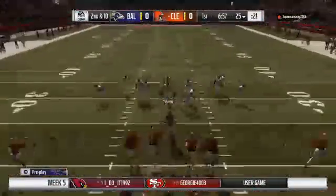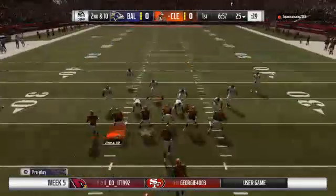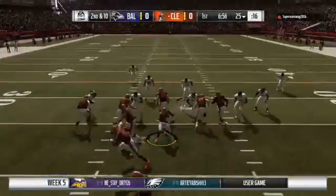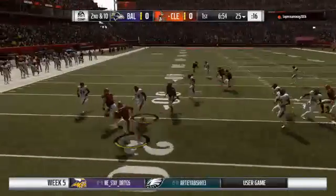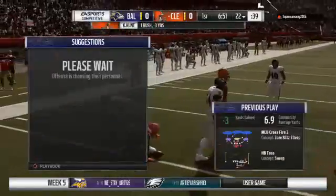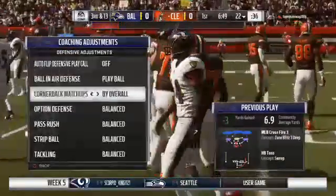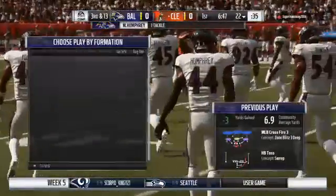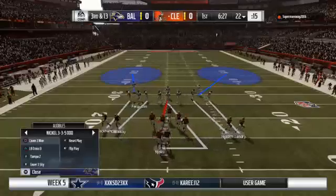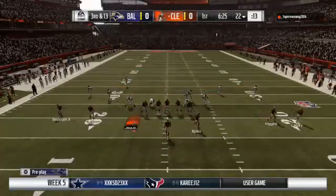Line of scrimmage, again the 25, 2nd and 10. A toss play to Hunt. And there is nowhere for him to cut back as he's taken down in the backfield. It'll be a loss of a full 3 yards there, and it also brings up 3rd down. And this opening drive not going to plan. This is now 3rd and 13.